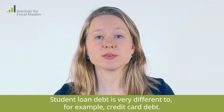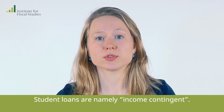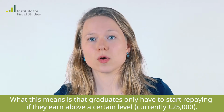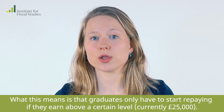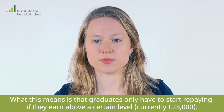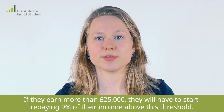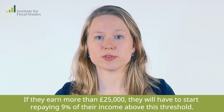Student loan debt is very different to, for example, credit card debt. Student loans are namely income contingent. What this means is that graduates only have to start repaying if they earn above a certain level, currently £25,000. If they earn more than £25,000, they will have to start repaying 9% of their income above this threshold.